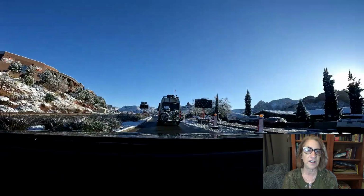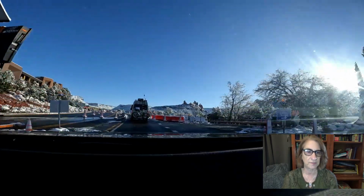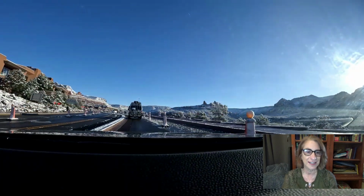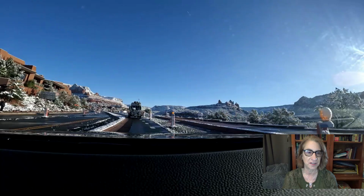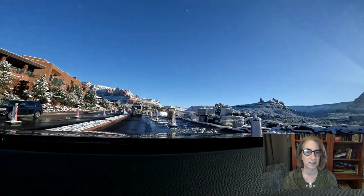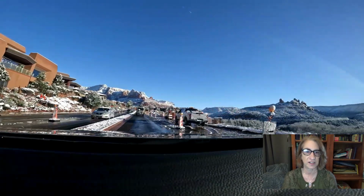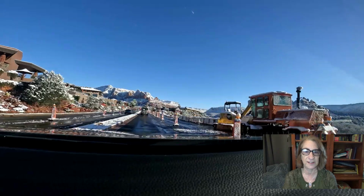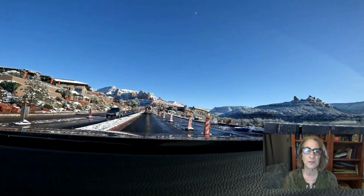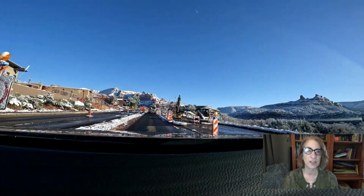So now you'll see, again, it's 8 a.m. in February, a very low tourist time of year, but I'm still stuck behind a big van kind of obscuring my view. There's a construction project going on. It seems like there's always a construction project in Sedona, which is a little bit frustrating, especially when traffic gets busy. So we've got construction going on right here, obstructing the view, but you can see how beautiful the red rocks are to the right.